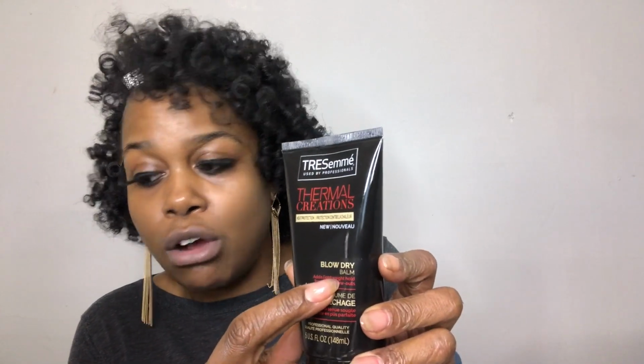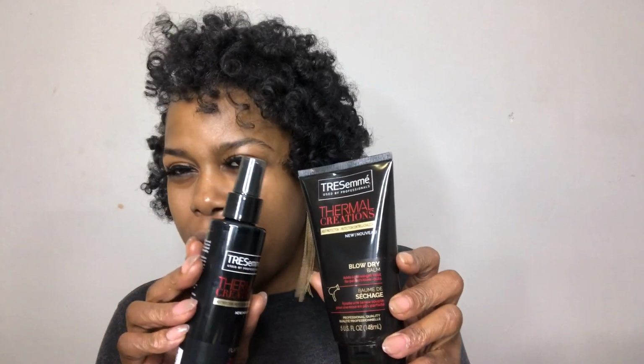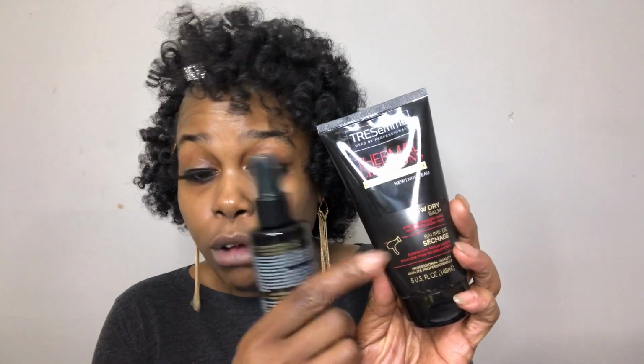So I went in there and I seen heat protector. Oh, okay. Then I seen flat iron. I said, oh, I do use flat irons a lot. That's how you look for different things. And this one says blow dry balm. So would I be using both of these on my hair when I go to blow dry then flat iron? You know what I'm saying? I don't think it's really necessary, but this one definitely says blow dry, and this one definitely says flat iron.